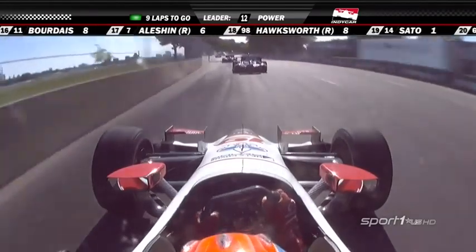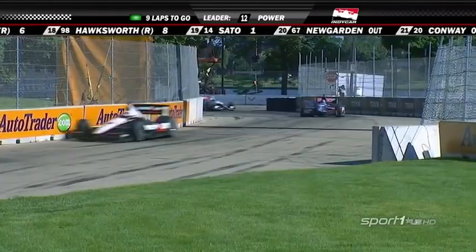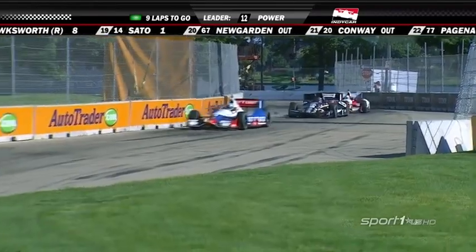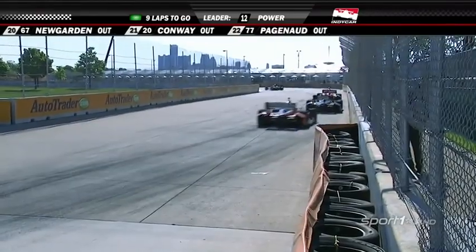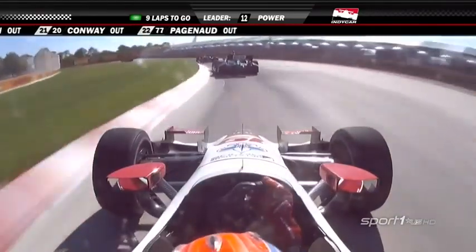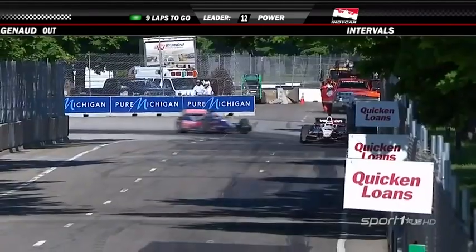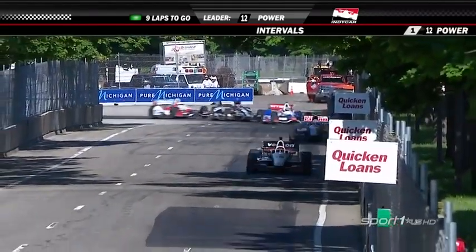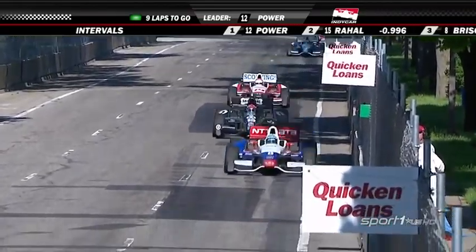Will Power received a warning for blocking for that restart move that we saw earlier going into turn 1 and 2, Jamie. And Tim Cindric came on the radio and told Will. Will didn't say a word. He's just looking ahead and very focused. Remember, he has one win this year. It was the first race of the year at St. Pete, hoping to get it done here today. What a great turnaround for Rahal.